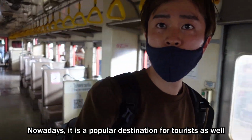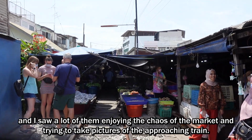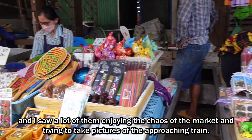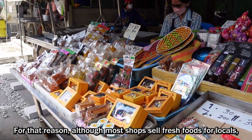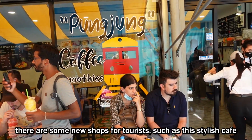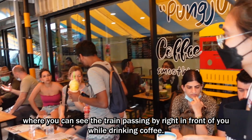Nowadays, it is a popular destination for tourists as well, and I saw a lot of them enjoying the chaos of the market and trying to take pictures of the approaching train. For that reason, although most shops sell fresh foods for locals, there are some new shops for tourists, such as this stylish cafe where you can see the train passing by right in front of you while drinking coffee.